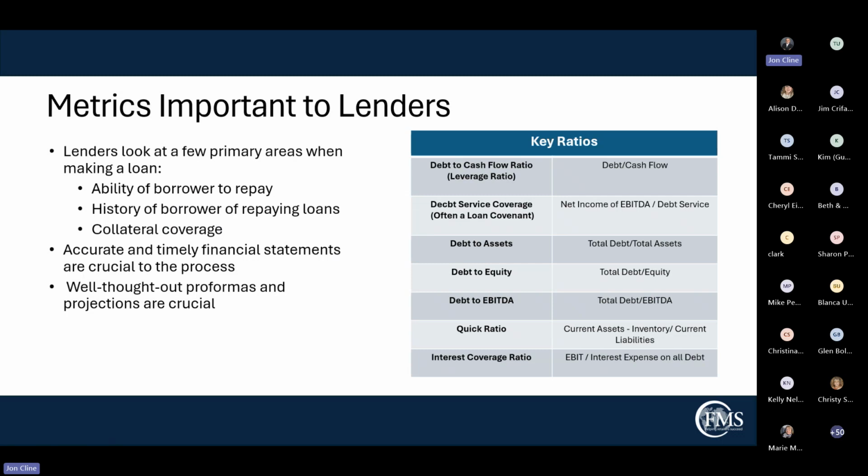I've had a lot of jobs in my life. I guess it's because I can't keep one. But one of them was I was a lending officer at a family-owned bank.